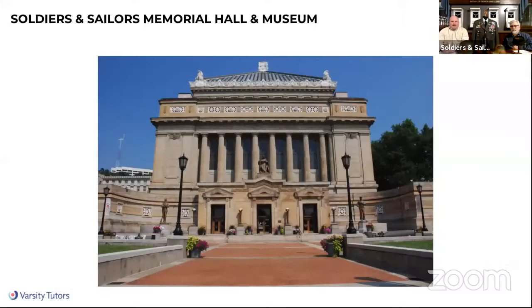Soldiers and Sailors, just to touch a little bit more on us here, I just wanted to real quickly mention a little bit about us and our mission in general. As you can pick up on, our mission is to honor the men and women who served in the military. We occupy a building here in the city of Pittsburgh that's been here since 1910. You saw a photo of it just a couple seconds ago. It's a beautiful building that was built in 1910 as a Civil War memorial, but today it stands as a memorial and a museum that honors veterans from all wars.